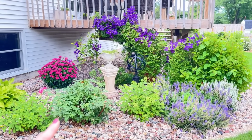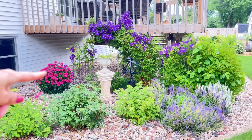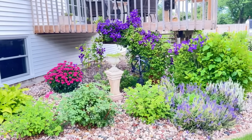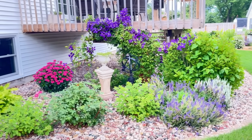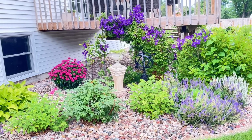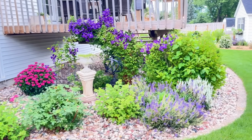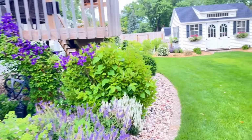Now we have a pink rose that just finished blooming here up front. So it's the same color as the Bee Balm in the back, that dark pink. And then we have some white hydrangeas on each side of it. So once they start blooming, it's just going to be a whole gorgeous combination. So really liking that.